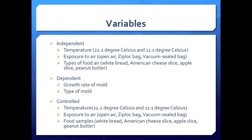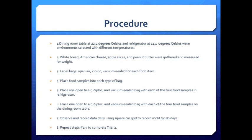Independent and control variables were the two temperatures, exposure to air, and different types of food. The dependent variable was the growth rate of mold. The locations selected were the dining room table and the refrigerator.